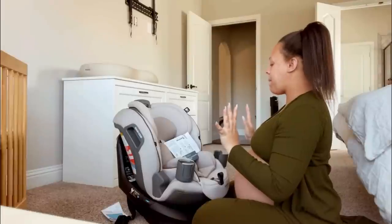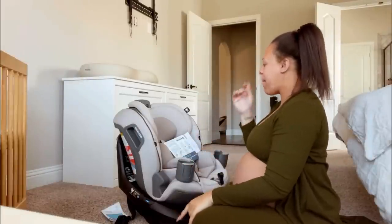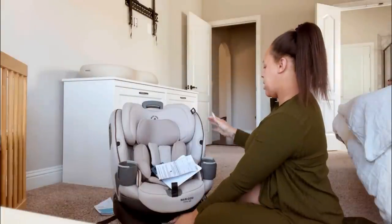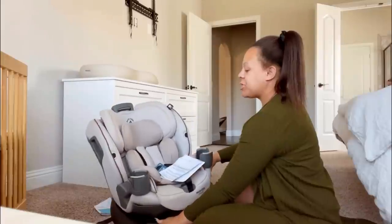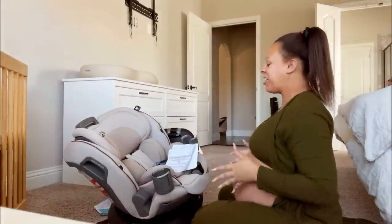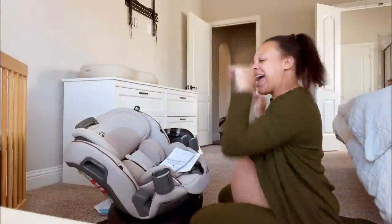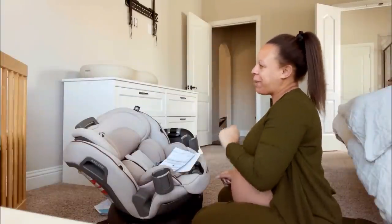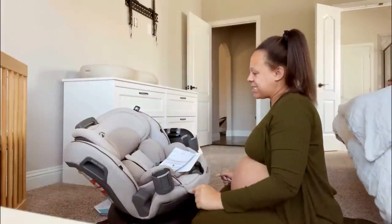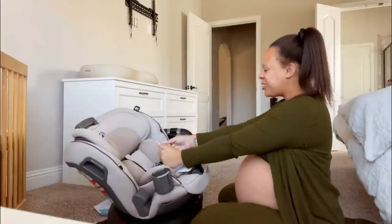So my big item, which I also think is the greatest invention ever, was this Maxi-Cozy car seat. It's 3-in-1. There is a little button down here that you press. You turn it to face you as you're outside of the car, so you can put your baby in straight in. There's no hitting their head. You tell me you've never bumped your baby's head or your grandbaby's head while putting them in the car seat. At some point, you're lying. Put them straight in.